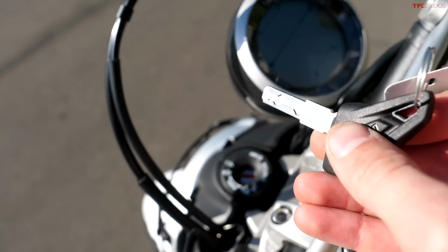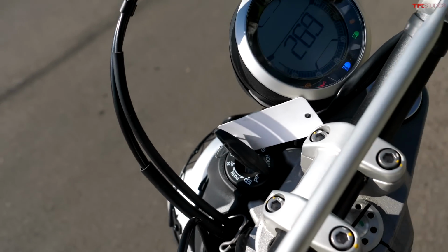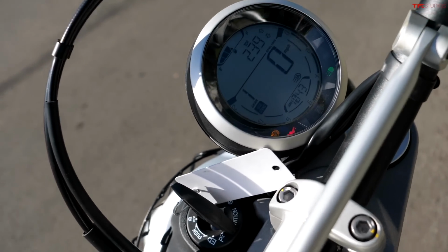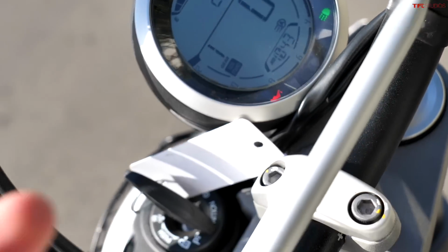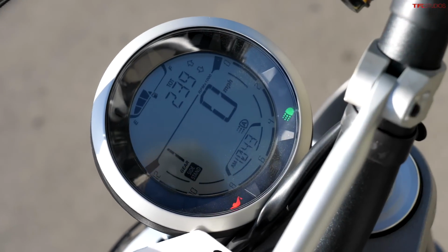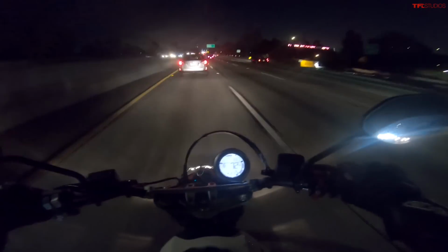And I think this machine has the look, has the style. Really high quality key on this bike. It just feels pretty solid compared to some of the stuff I'm used to in the Japanese world. That power's on the dash, and pretty cool looking dash. So all this stuff, fit and finish, is what you'd expect from an Italian Ducati. But there you go. Really easy to see this thing at night.